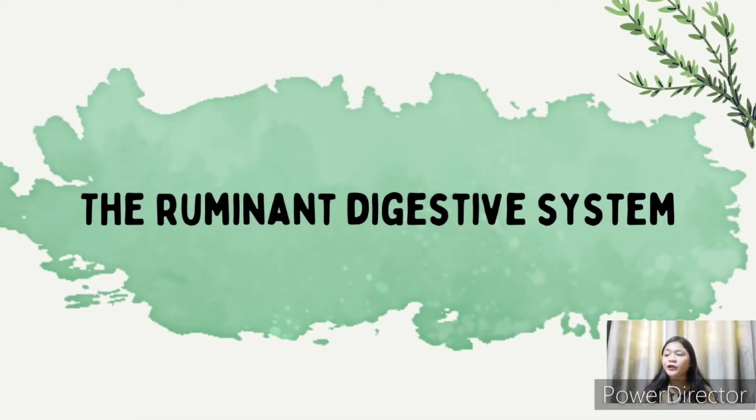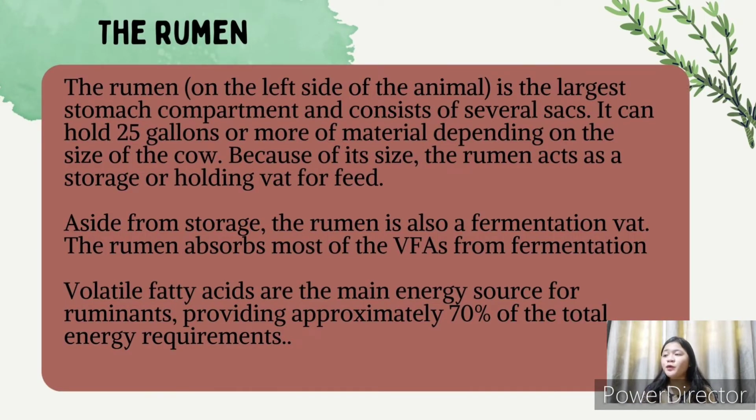Now, let us proceed to the ruminant digestive system. As I said, there are four compartments in the stomach of a ruminant animal. First, let's have the rumen. The rumen is the largest stomach compartment and consists of several sacs. It can hold 25 gallons or more of material, depending on the size of the ruminant animal. Because of its size, the rumen acts as the storage or holding vat for feed. Aside from storage, the rumen is also the fermentation vat, where they ferment the food they have eaten.